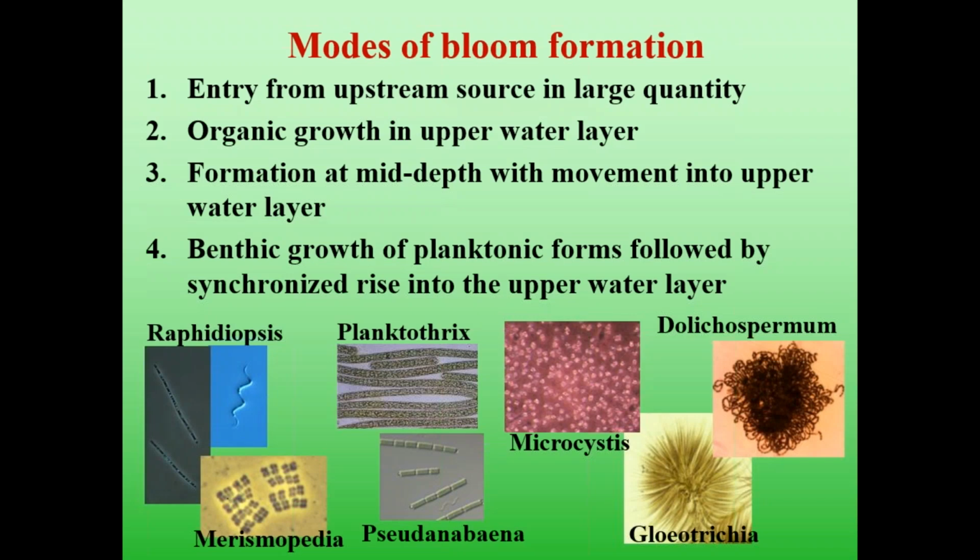Okay, so modes of bloom formation. There are basically four ways you get a cyanobacteria bloom. Entry from an upstream source in large quantity. So there's a lake upstream, it flows into your lake, and that lake had a lot of blue-greens. We're not really talking about that today. Organic growth in the upper water layer. This is how we used to always think it happened. You had a few cells, there were too many nutrients, and they grew out of control. Turns out that's not the common means by which we get blue-green blooms.